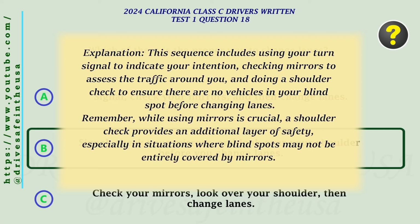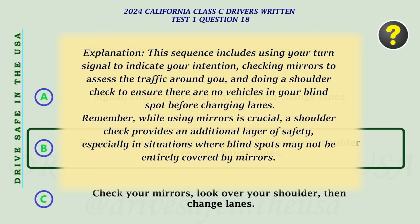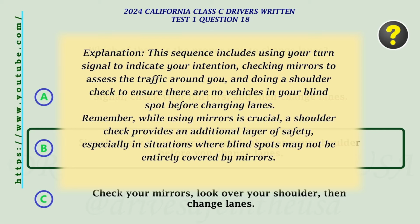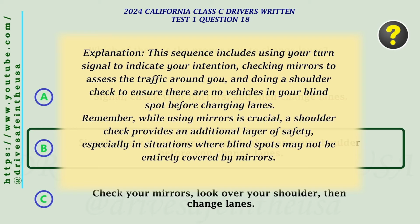Explanation. This sequence includes using your turn signal to indicate your intention, checking mirrors to assess the traffic around you, and doing a shoulder check to ensure there are no vehicles in your blind spot before changing lanes. Remember, while using mirrors is crucial, a shoulder check provides an additional layer of safety, especially in situations where blind spots may not be entirely covered by mirrors.